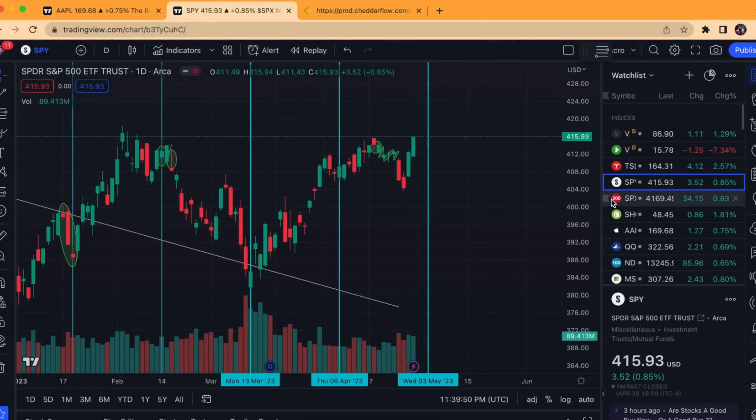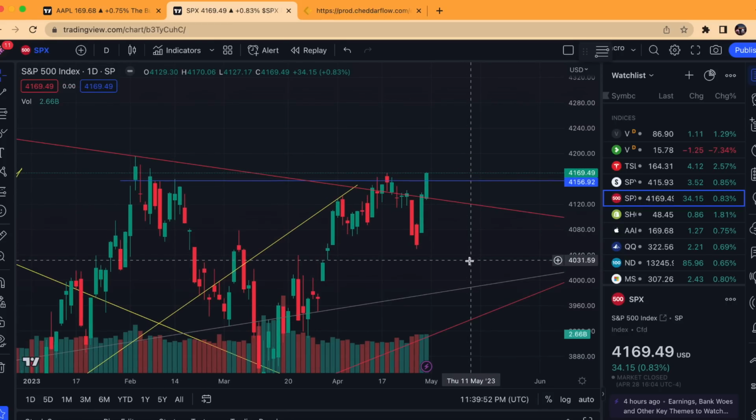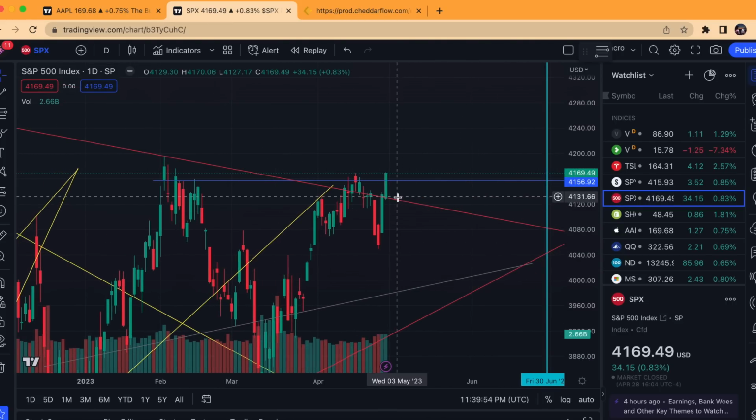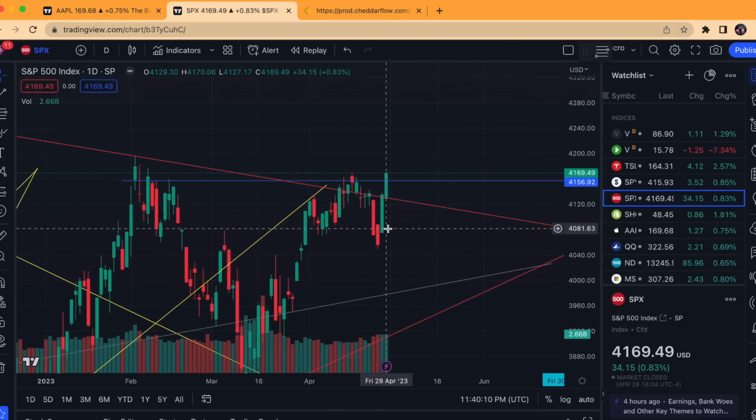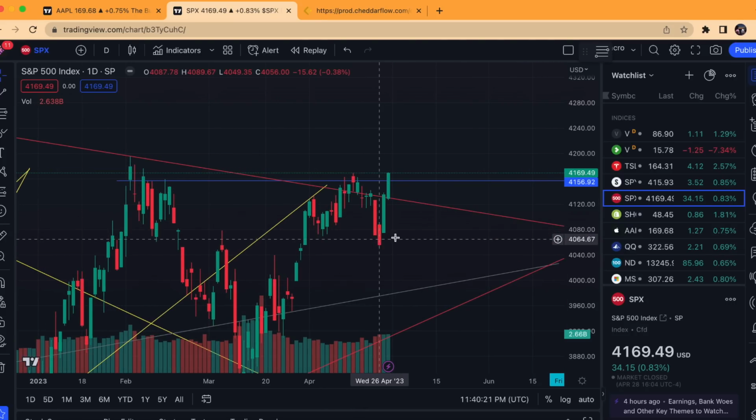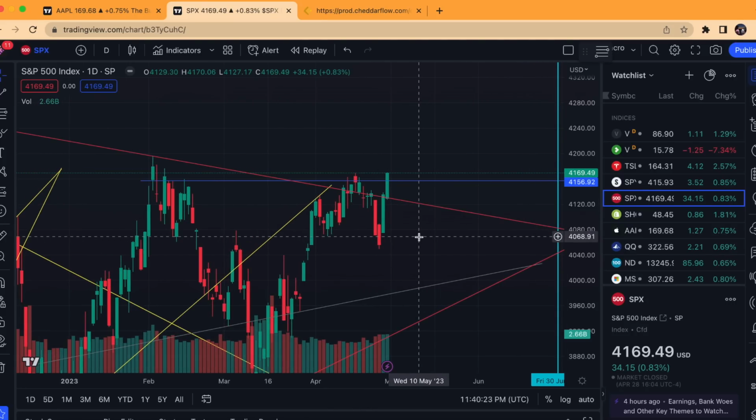But going back to SPX's chart over here, you can see, again, we did break out of this resistance here, specifically within the pennant pattern. We also broke above the 4,156 pivot level that I had previously mentioned in other videos. So this is most definitely a form of a breakout, especially after this downside was negated. Although I have to mention there are a few, I guess you can call it, problems with the breakout that we're looking at right now.